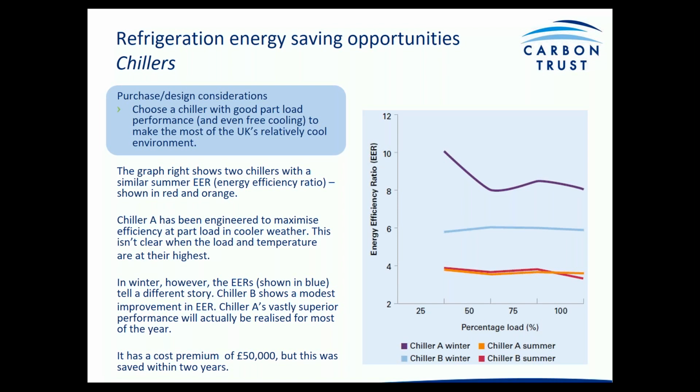Most manufacturers will offer something like this. You can see there at the graph on the right comparing chiller A and B. So chiller B, you see the system improves only slightly between summer and winter, whereas chiller A, the seasonal efficiency jumps substantially between the two. It comes with a cost premium, but often that's recovered very quickly with energy saving and the use of the system.